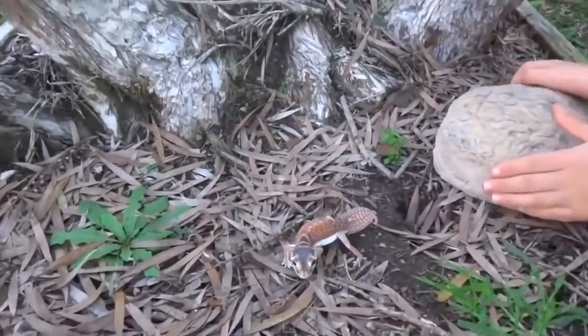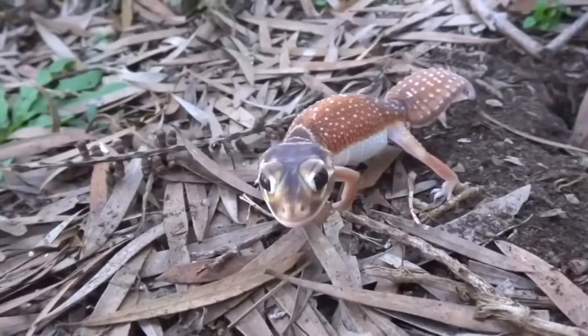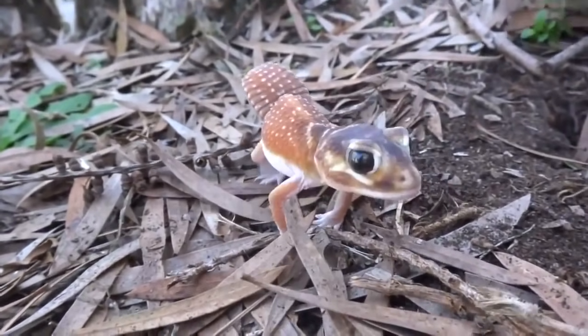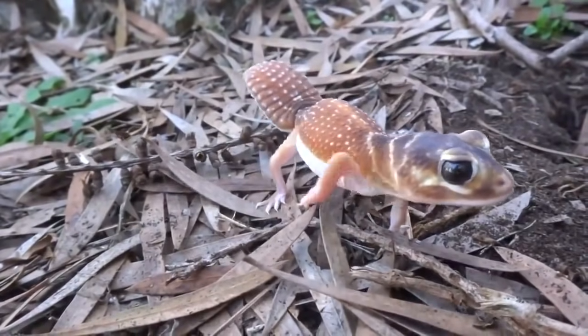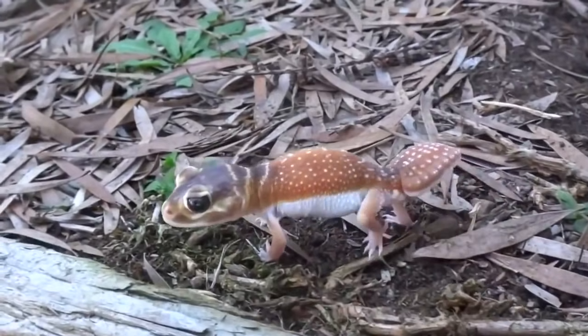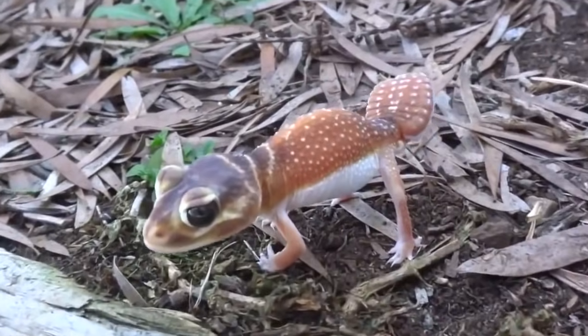Oh my goodness me, it's a smooth knobtail gecko and it's very beautiful and I love geckos. They're very cute. Yeah, this guy's very cute. He's so cute. Oh, I can't believe I found one. I've never seen one of these in the wild before.